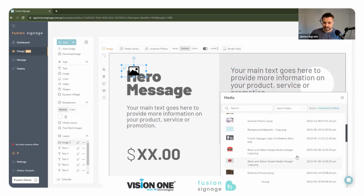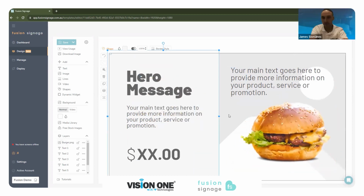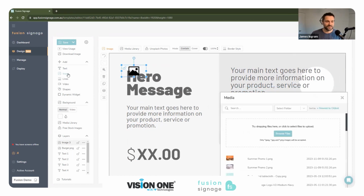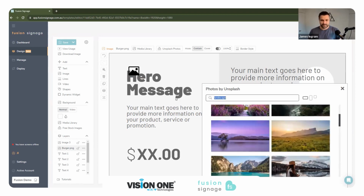So if you've got some image content that you maybe have uploaded yourself, let's say we've got this burger that's got a nice transparent background, I could put that in over here. Yeah, absolutely. So putting all this content in is quite simple if you have access to those resources yourself. However, on the flip side, if you don't, we have linked this through to Unsplash. So on this image reference over here, you can see we've got Unsplash photos. This has access to over 1 million free to use stock images. So you could search for pretty much any content.